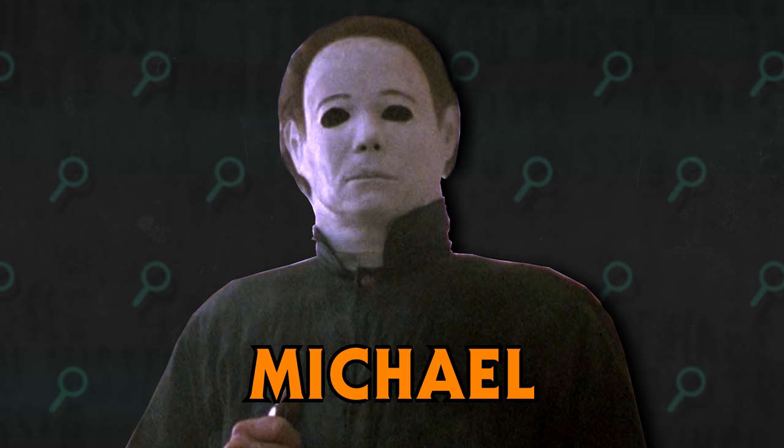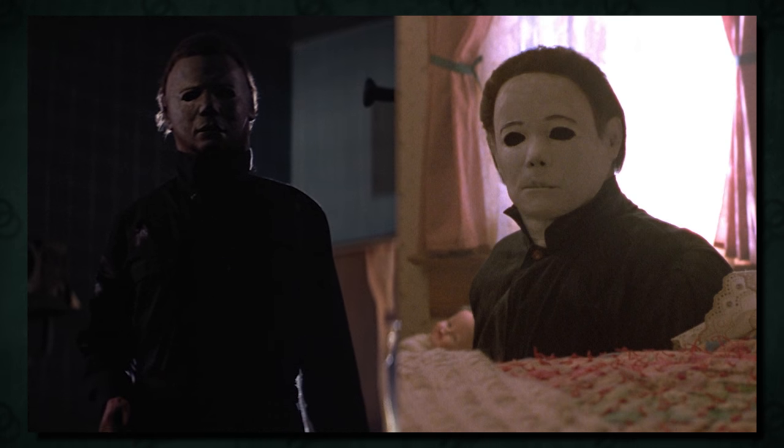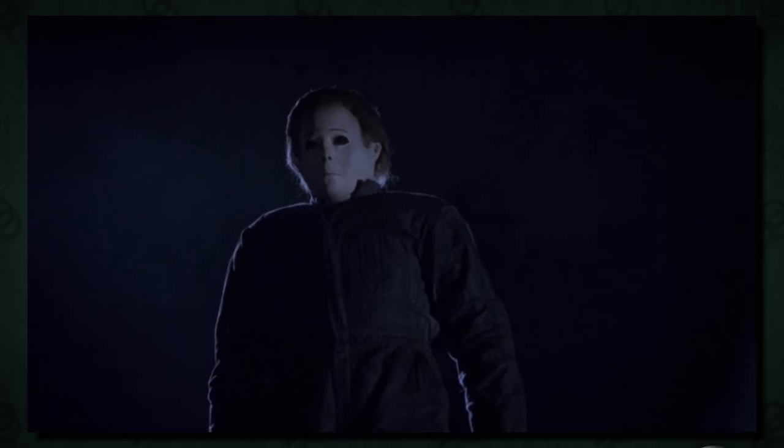Well, in this case, that name is Michael, and that face is William Shatner, looking decidedly more surprised than he does in earlier installments in this franchise. There's also the dog named Sunday. Sunday is the holy day in Christianity, and Michael is made out to be the spawn of hell. Even the security guard at the hospital seems to think so.